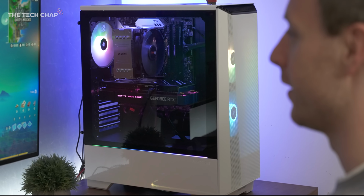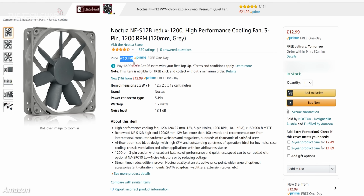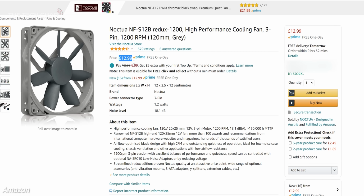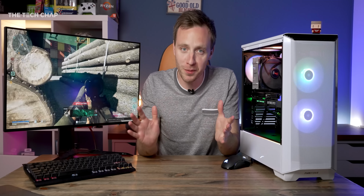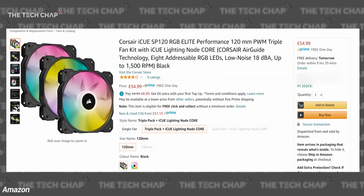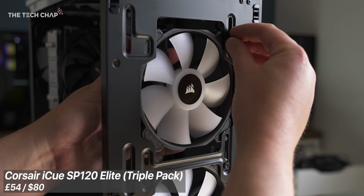As for fans, well, first I was going to go with the Noctua SF12B Redux. These shift a ton of air, and also being Noctua, they do it quietly. And at this price, I think they're a steal. Problem is, I'm a bit of a sucker for RGB, which is why instead I went with these Corsair SP120 Elites, which also comes bundled with their Node Core RGB controller.